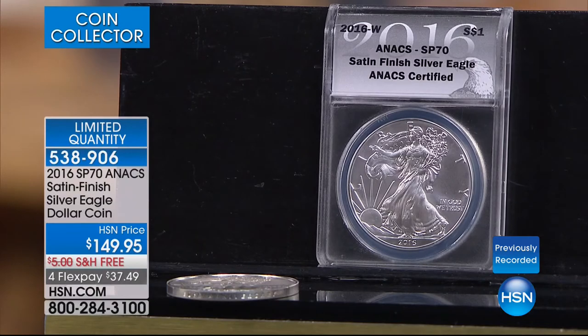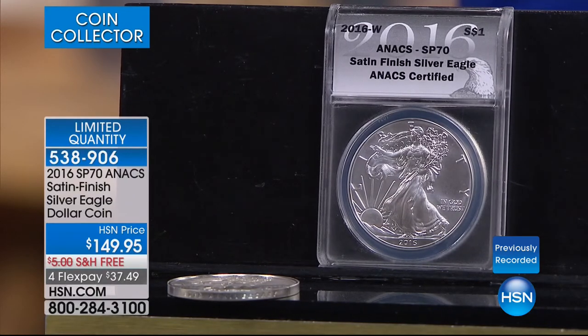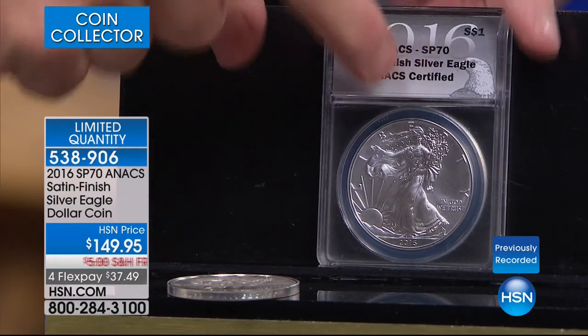Well, I get crazy about coins. You're passionate. I'm very passionate about the coins. And so people ask me, what coins do you really like? And I'm going, this coin.